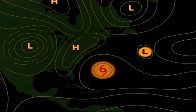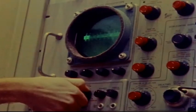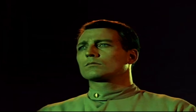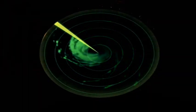Slowly, the hurricane begins to shift. All available forces have been brought into play. Now we can only watch and wait.